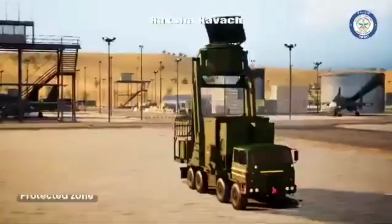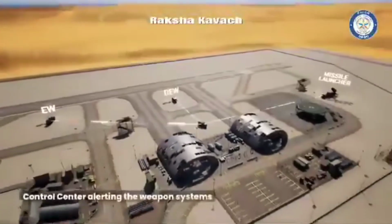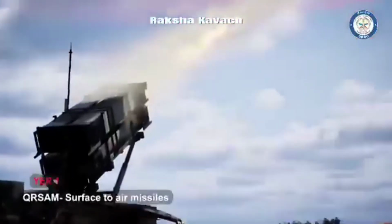The control center creates a protected zone by neutralizing every threat which enters the zone. The control center directs missile launchers to intercept threats. Further, the protected zone comprises 3 protection layers.